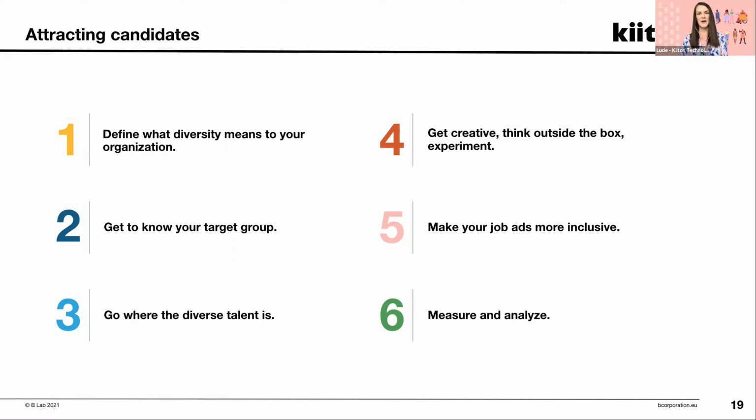Step number two would be getting to know your target group. So once you know who you want to attract, just have some interviews, have some chats with people from this target group to get to know them and understand what they are actually doing, where they go, what they think about, what they need in their workplaces. Number three would be going where the diverse talent is. I already mentioned that, doing roadshows, going to some places where they are, because if you still go to the same places, you will usually end up with the same people and no one else will actually appear in your talent pool. Number four would be getting creative, thinking outside of the box and experimenting. Don't be afraid to fail. You can do A/B testing, you can see what works better.